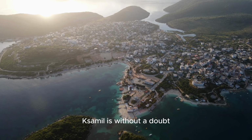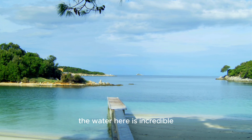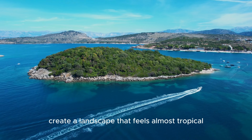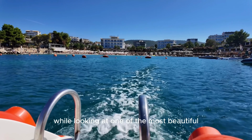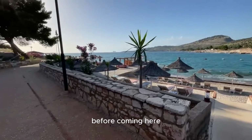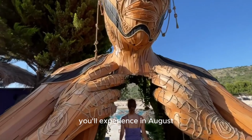Ksamil is without a doubt the most famous destination in southern Albania, and the reason is obvious: the water here is incredible. The small islands just offshore create a landscape that feels almost tropical. You can swim, rent a kayak, take a boat, or simply relax while looking at one of the most beautiful views in Albania. But there is something you need to understand before coming here: the Ksamil you see on Instagram is not always the Ksamil you'll experience in August.